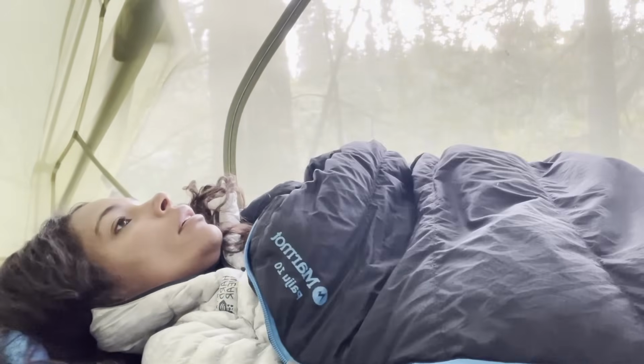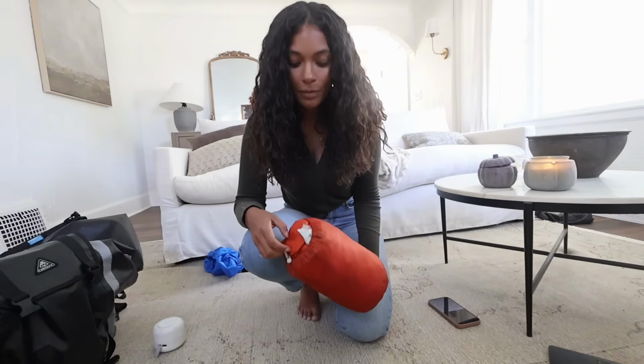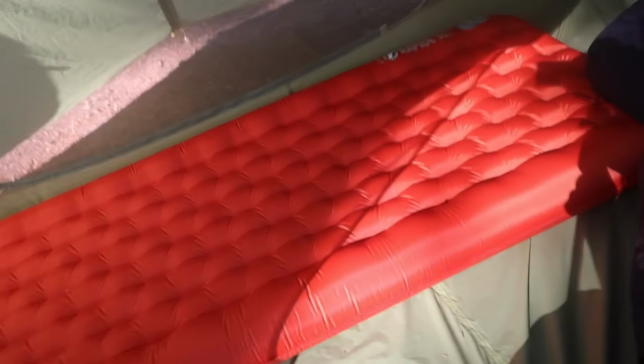I ended up using some hot rocks from the fire that I let cool off a bit so they didn't burn anything, to put in my sleeping bag to stay warm. So yeah, I was pretty bundled up and I still was not warm. The cold wasn't coming from the ground. It was actually the drafts I felt coming from more so the zipper area of the sleeping bag.